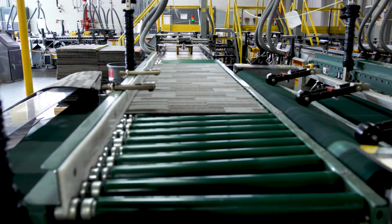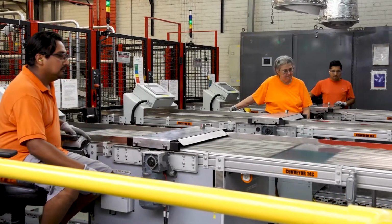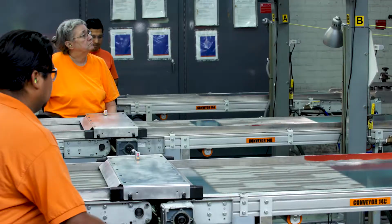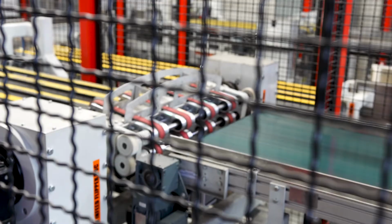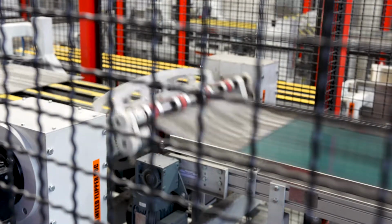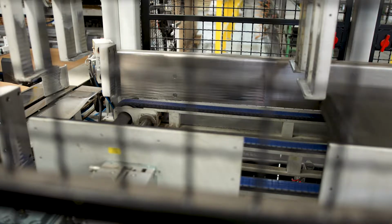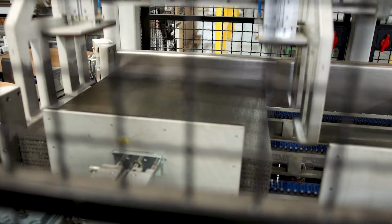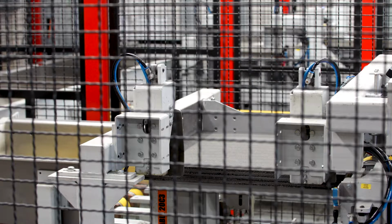The tiles are then sent down the line for a final visual inspection. Once approved, the tiles are packed face to face and back to back on a flip stacker. The tiles are boxed, shrink wrapped, and labeled.